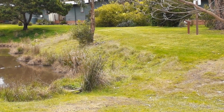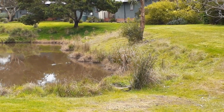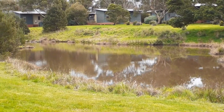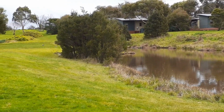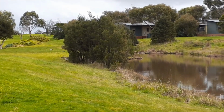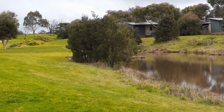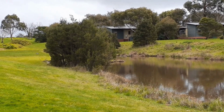Here's another part of the wetlands. Looks like they've just got a really long chain of these ponds all joined together, just running right across the resort. I can hear heaps of frogs in there. And there's also some Maned geese or wood ducks pecking on the grass over there. So the wildlife is just loving it.